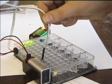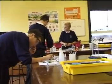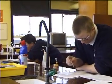I like the microscale science because it's on a micro scale, and so it's so easy for children to use, and since I like science, it's just good. Science is heaven.